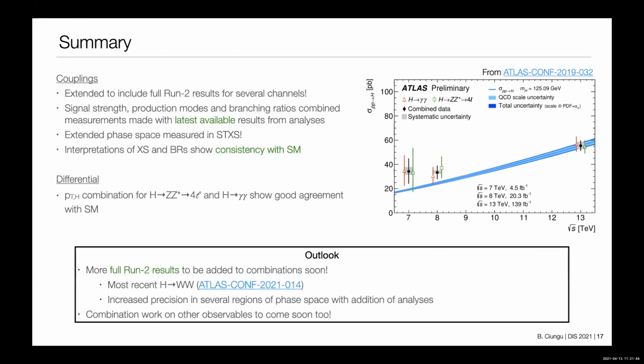So to conclude, for couplings, we've been able to include the full Run 2 analyses that were available, and we've increased our precision on the signal strength, production modes, and branching ratios. We've also been able to extend the phase space that we can measure in STXS when combining all of these, and perform some nice combinations on top of that, none of which showed any deviations from the standard model. For differential, we've done the combination on the PTH observable as well as the cross sections, and I just showed the one for the energy scale here, which is always nice to see, the agreement as a function of the center of mass energy. And perhaps the most exciting thing is the outlook of what's yet to come.